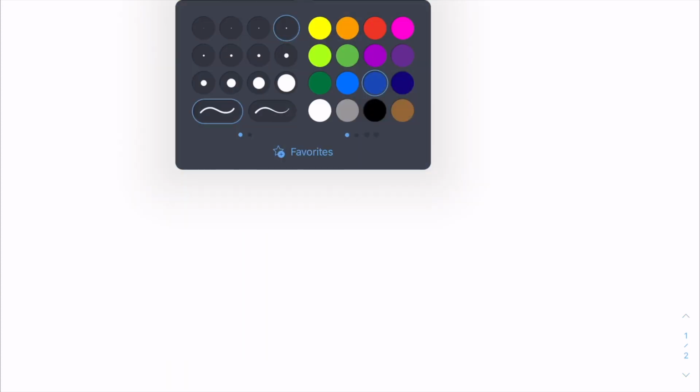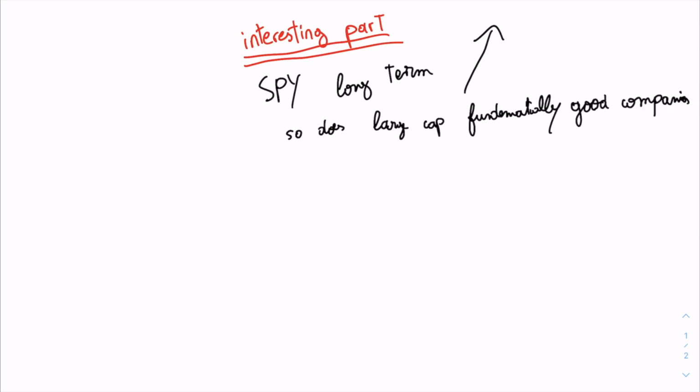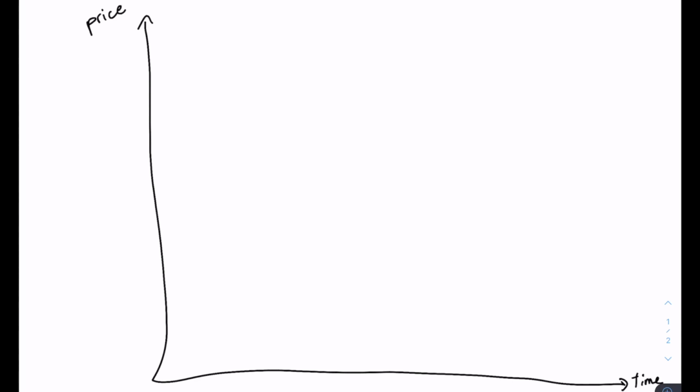We know that the S&P 500, which is the general market, over the long term always goes up. So do the large cap stocks which we trade on. So you need to understand something from this: we only trade stocks that are on an uptrend. Let me explain on charts how this exactly works. If a stock is on an uptrend, it means over the long term it always goes up.